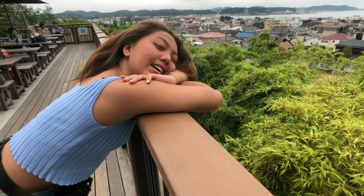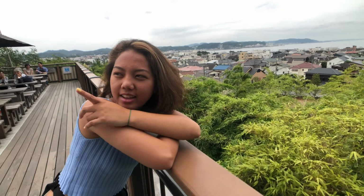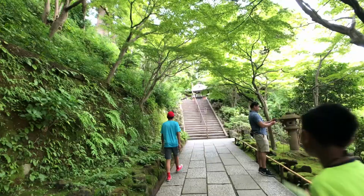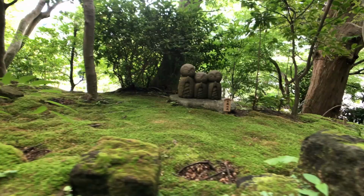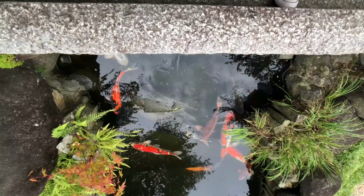Where are we? This is Hase Temple, and right now we're overlooking the city, and it's really cool because I didn't know we were this close to the ocean. It's really pretty. Over on this side you can see the Hase Temple, and when you start getting up to the temple, it has a Zen type of feeling. The stairs are all mossy and there's a bunch of Buddhas around, and even a little pond with a bunch of stones. It's pretty, but yeah, we're overlooking the city.